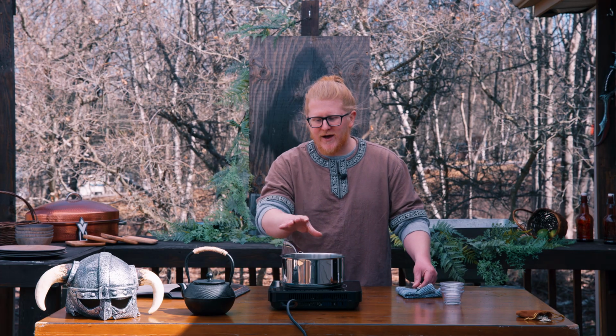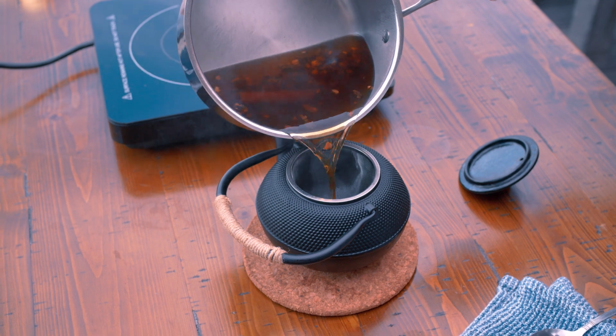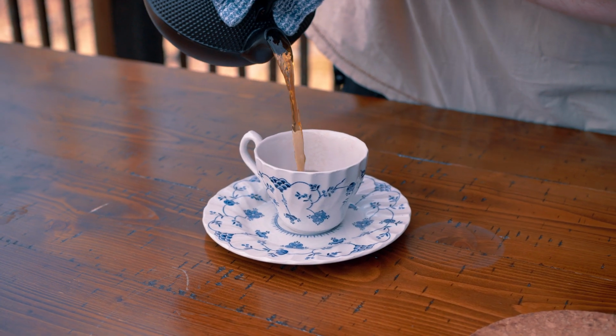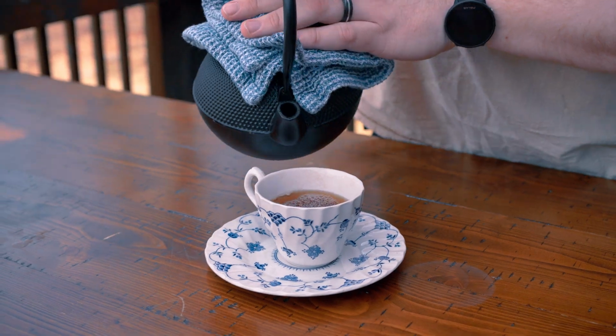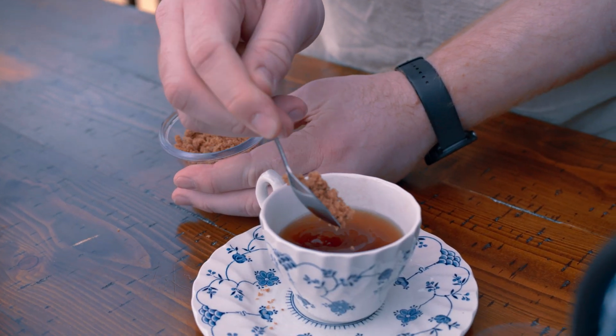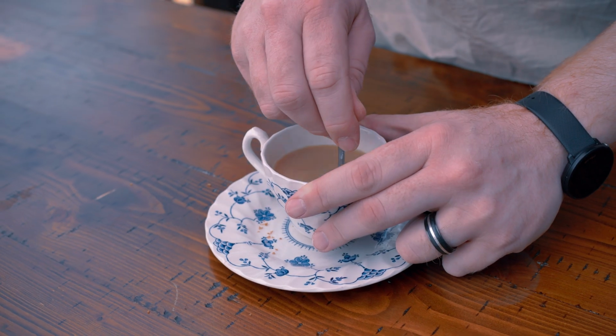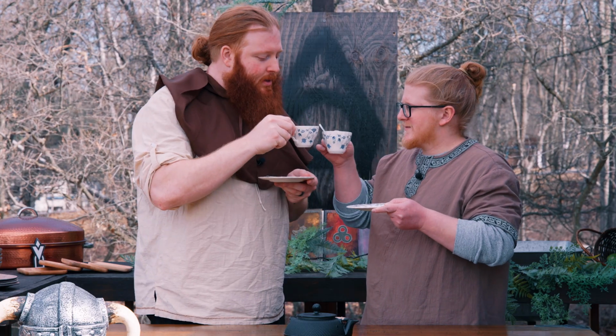Now you're gonna let that go ahead and come to a simmer and then let it go for about 15 minutes. So it's been about 15 minutes and we just turned the heat off. We're now gonna take our mixture and dump it in a teapot. Gonna have a nice cup of tea.